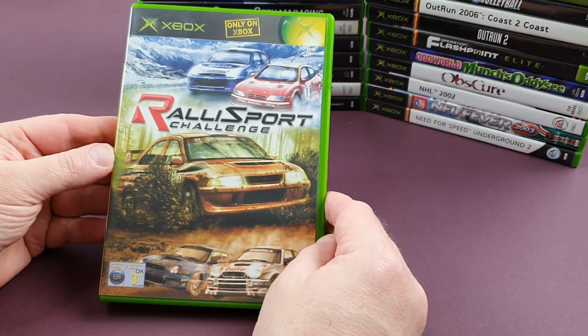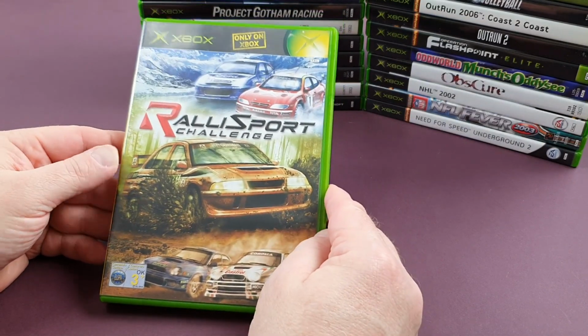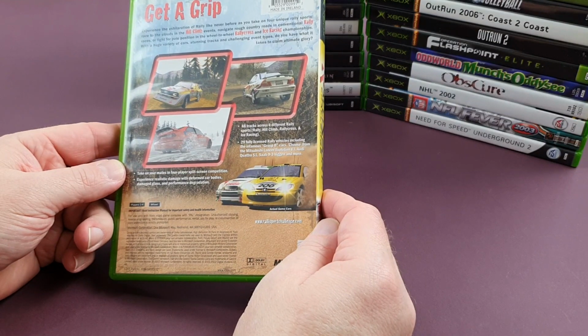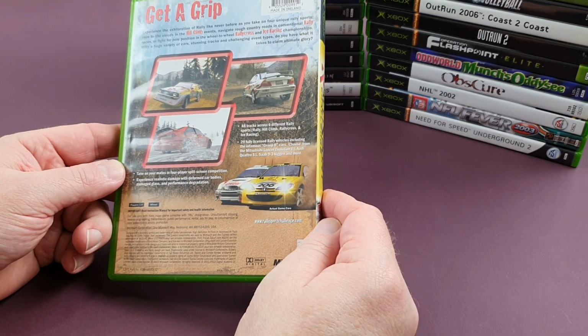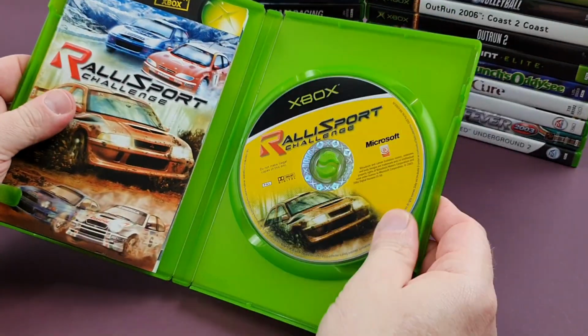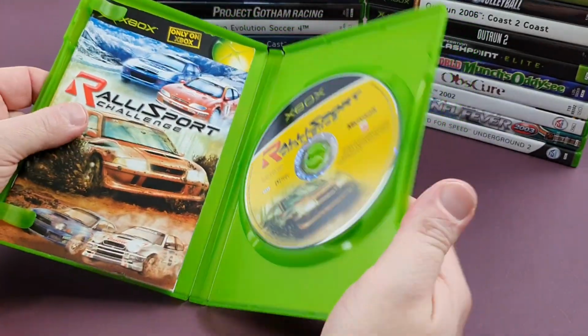Now this next one, Rallisport Challenge, I seem to remember was one of the launch games, and I bought this one when the Xbox was first released back in 2002, was it? Yeah, I'm sure this is one of the original ones, and I thought it was good.